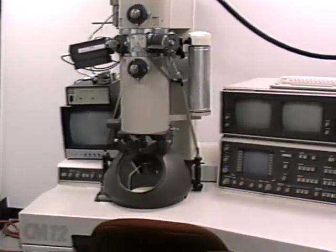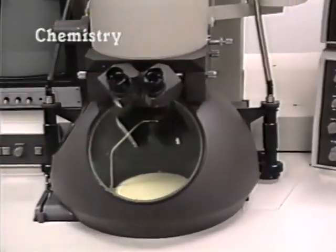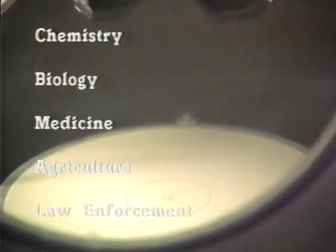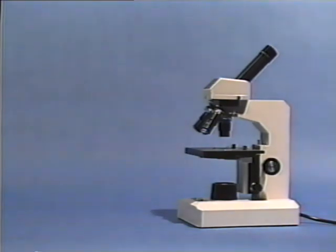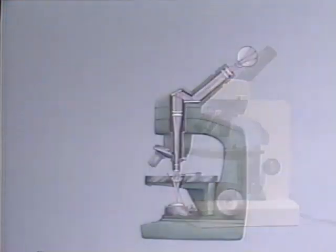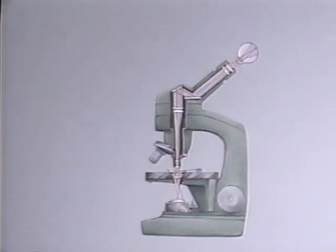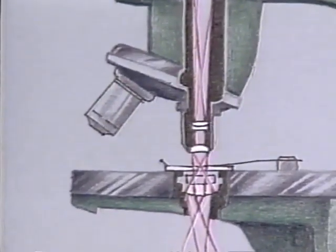Today, microscopes are considered one of the most important tools of science and are regularly used in chemistry, biology, medicine, agriculture, and even law enforcement. There are three kinds of microscopes: the optical, electron, and ion microscopes. The optical or light microscope is the most common kind of microscope. Light waves passing through an object or specimen are bent to form an enlarged image. There may be one or two lenses used to accomplish this.